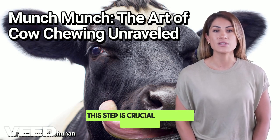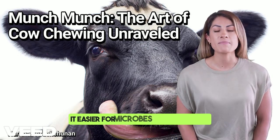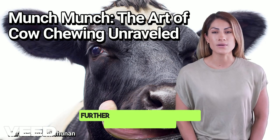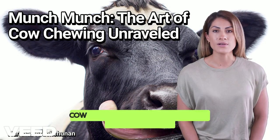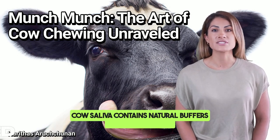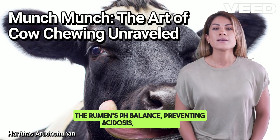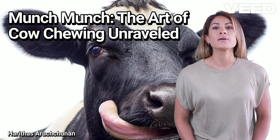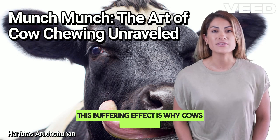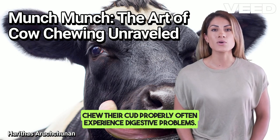This step is crucial because it increases the surface area of the food, making it easier for microbes to break down further. Cud chewing stimulates saliva production. Cow saliva contains natural buffers that help maintain the rumen's pH balance, preventing acidosis, a condition that can disrupt digestion and overall health. This buffering effect is why cows that don't chew their cud properly often experience digestive problems.